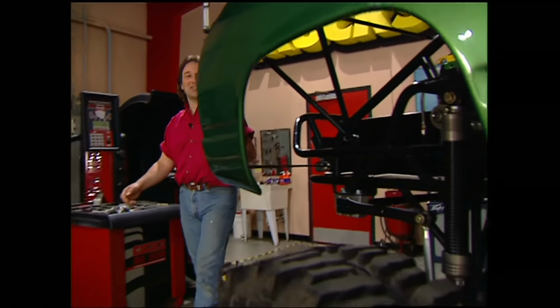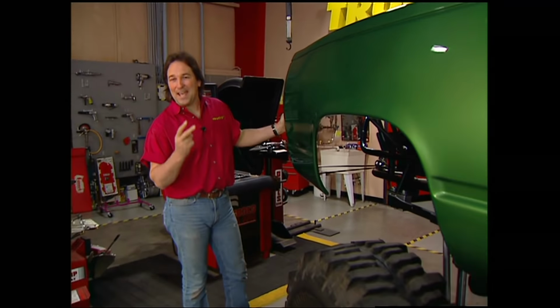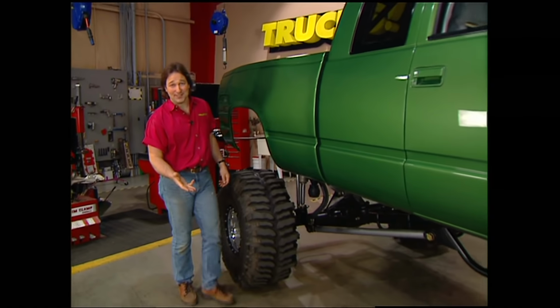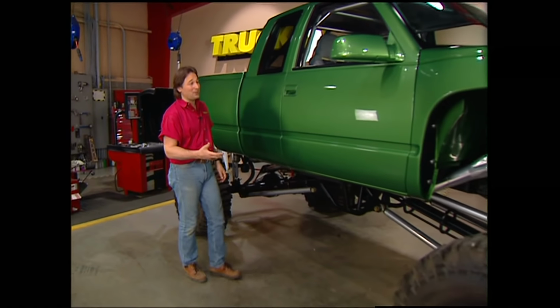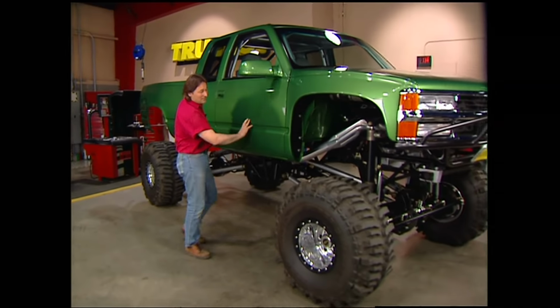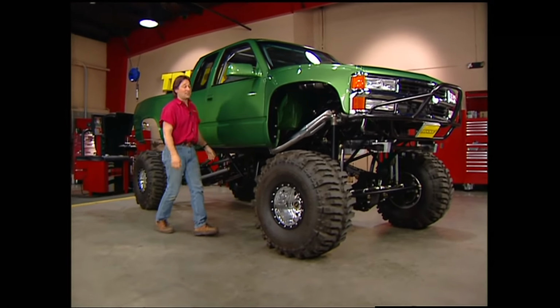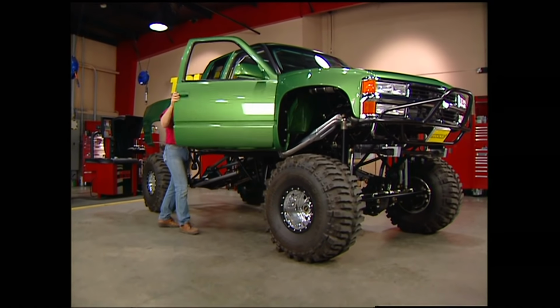Well, like I said earlier, Brian started out 2.5 years ago to build a really big truck, even by Texas standards. And what he ended up with was not only a truck big in stature, but in detail and also in function. Wow, what a combination. And what a big first step.